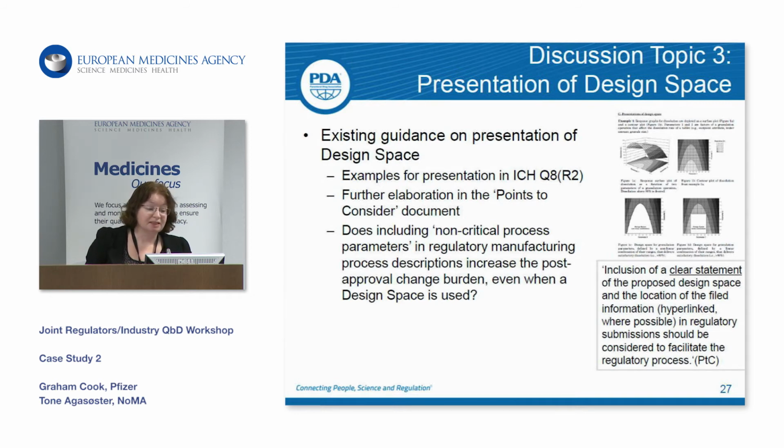There is some existing guidance on presentation of a design space. There are given some examples for presentation in ICH Q8 and also in ICH Q11. You can see some of it to the right in this slide. And this has been further elaborated in the points to consider document, also shown to the right in this slide.